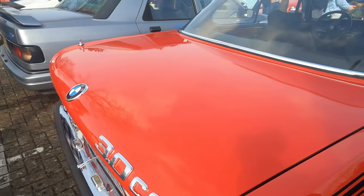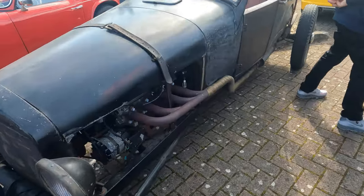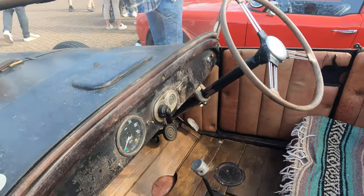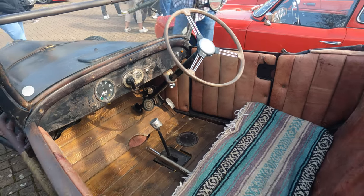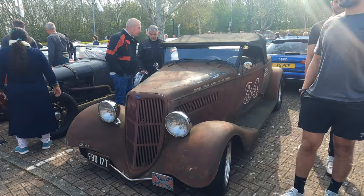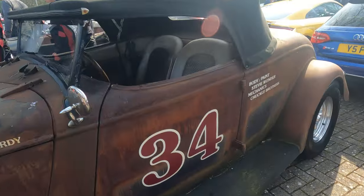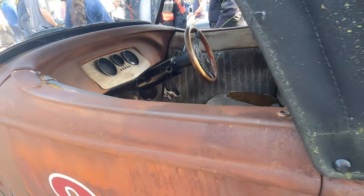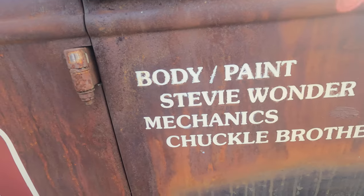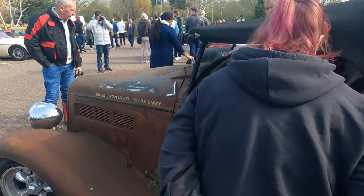Interiors are so basic, it's amazing, it's awesome. Wooden floorboards. Seen the names on the side of the driver. Oh my god. Wow. Body paint. Really good. I like that. Have you seen the interior? That's very cool. Stan Laurel and Oliver Hardy.